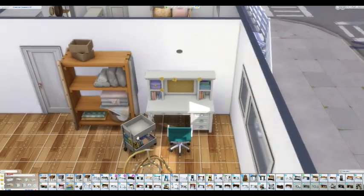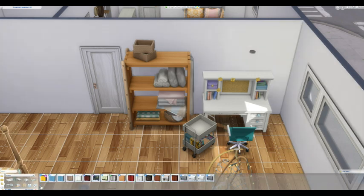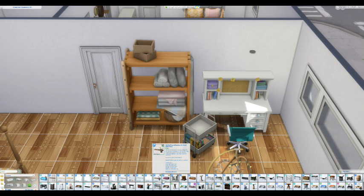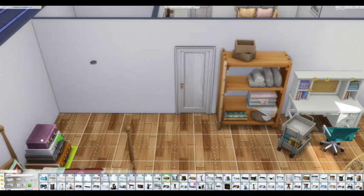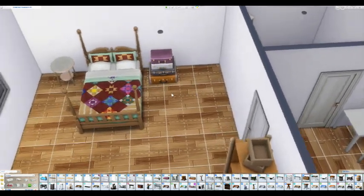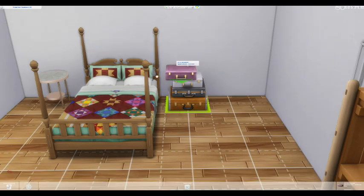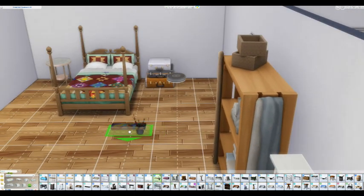I am putting that adorable desk in though, because I like the Post-its. Okay, we're not going to put cabinets in. Can't do upper cabinets. I love the decorative suitcases. I do. And actually, I like that it adds that other color, but I don't think it's appropriate for spice.